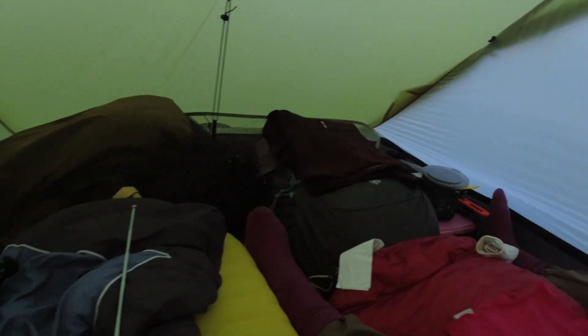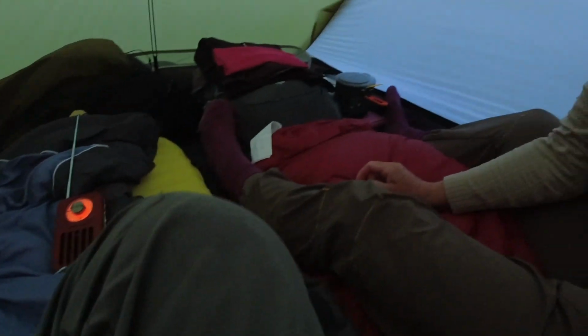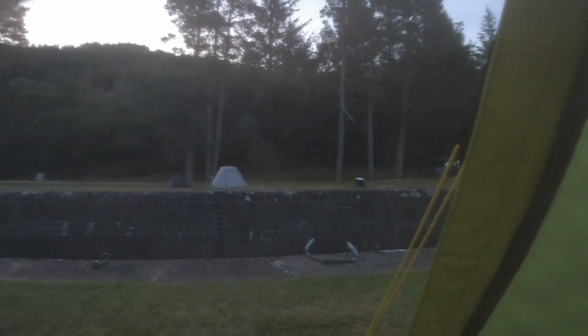Tent life. We've got our bags stuck at the end. We've got our beds and roll mats laid out. We're fully zipped up because there were loads and loads of midges here at Gairlochy tonight. Only for about an hour. And that's the view through the bug net across the other side of the river. There's a couple of tents, everyone's hiding from the midges. But I think they're getting better, they're not that bad. I haven't been bitten, which is good.